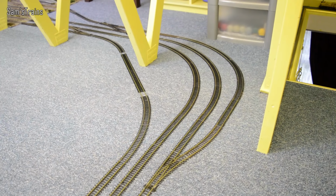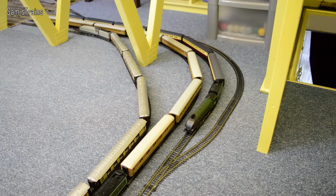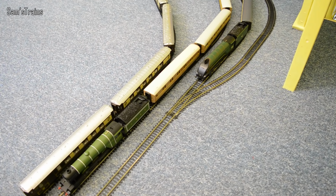Okay, well I reckon these engines are getting pretty out of breath now, so I'm going to stop these if I can. I doubt I'll be able to stop them in time, but there we go. And let's stop Mallard as well, if she will. There we go. Okay, I'm going to move these into a siding somewhere then, off camera, and then we'll move on to the next fastest locomotives.